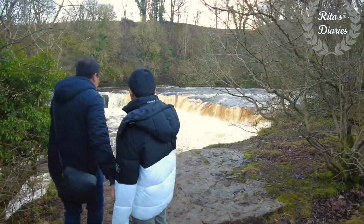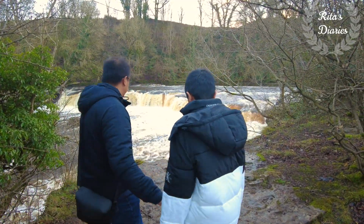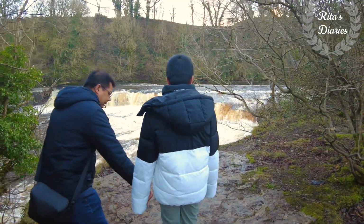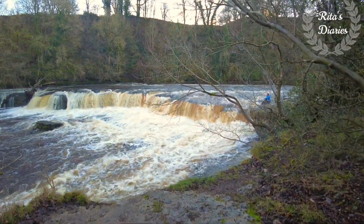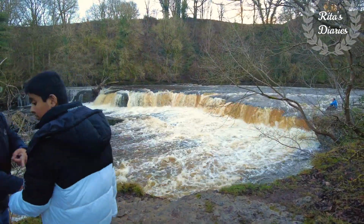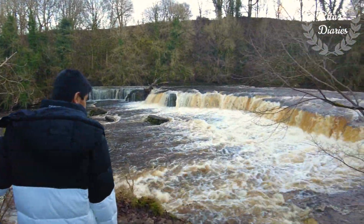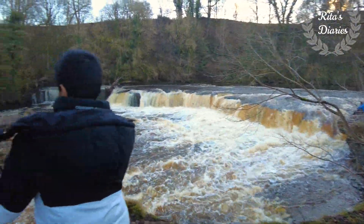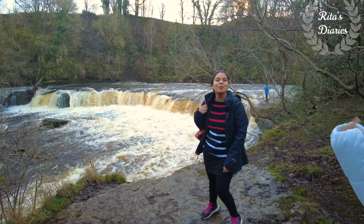So this is the spectacular view of these waterfalls from a much nearer point, but it's quite risky as well. Jose was explaining the risk to Aryan, because it rains here quite often. The stones and all are quite slippery and muddy here, so you need to be careful when you reach these corner points. The water sound was so pleasant and beautiful to hear. It was such a relaxing place. We were missing all this for a long time.